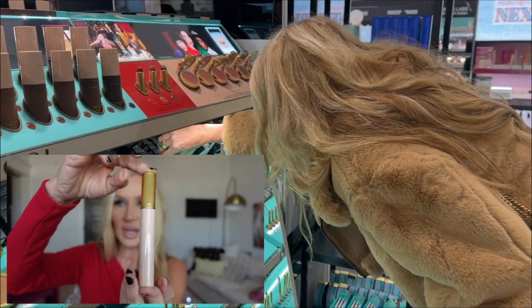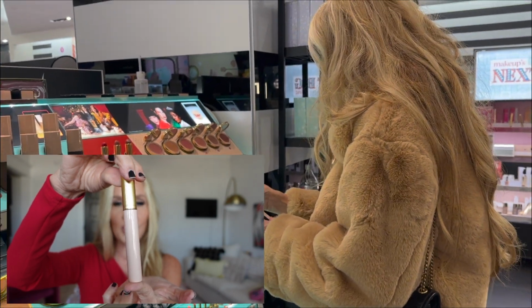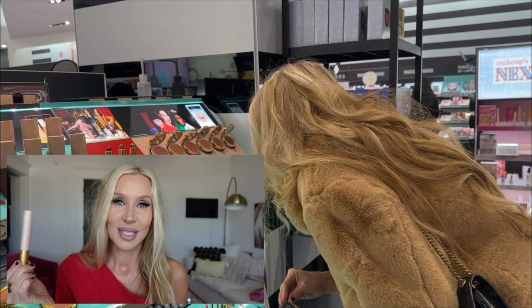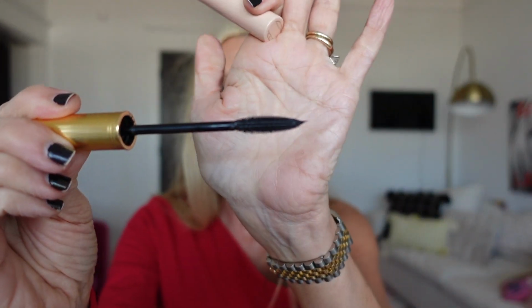I got this mascara. Oh my gosh. Have you ever seen a more beautiful package? This mascara is so good, you guys. No, I am not a mascara snob. I will flat out use whatever mascara works the best, but I will let you be the judge.